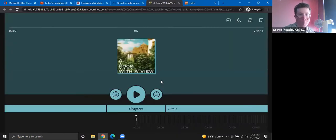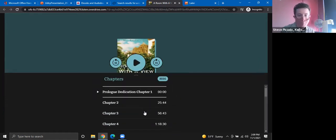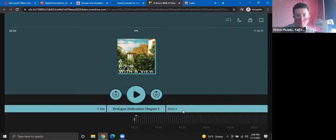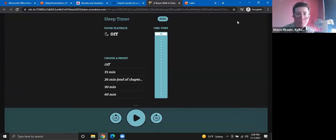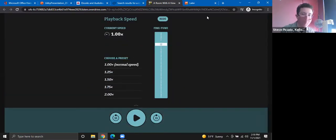And this is what the audiobook listening function looks like. It's really simple. You can just hit play and it will start. You can navigate by chapters if you so choose, and can also skip ahead. Different options for you. This is a nice one if you listen to audiobooks at night. You can choose to have it preset to end either at the end of a chapter or after a certain amount of time, if you know you might fall asleep while listening to it. And you can also change the playback speed. Some people like to listen to them a little faster if that's your option.